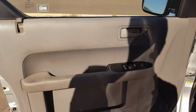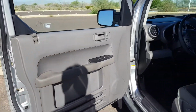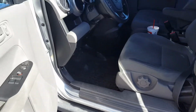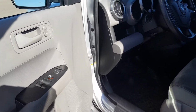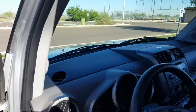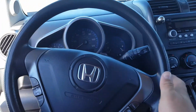And as you can see, kind of a basic little vehicle, as I got my shadow in the way now. But see, nice little shelf in both the front doors, so you can put maps and books and stuff like that inside, in the side here. Pretty basic interior design. Not too many buttons.